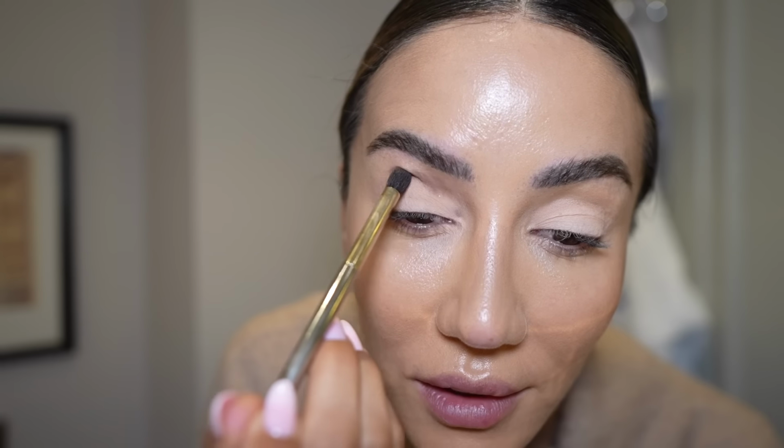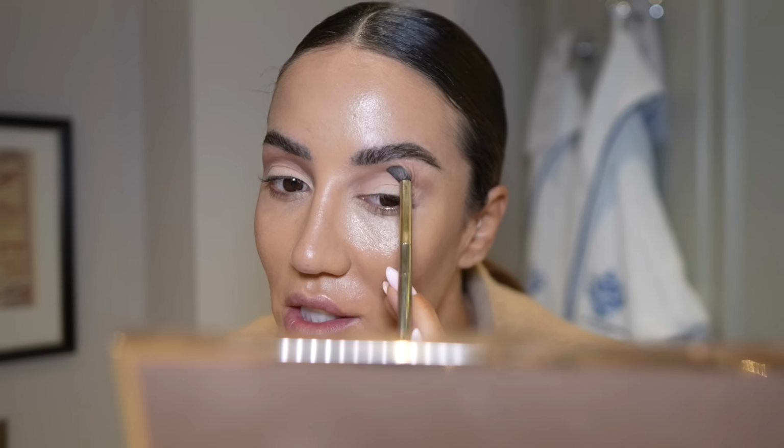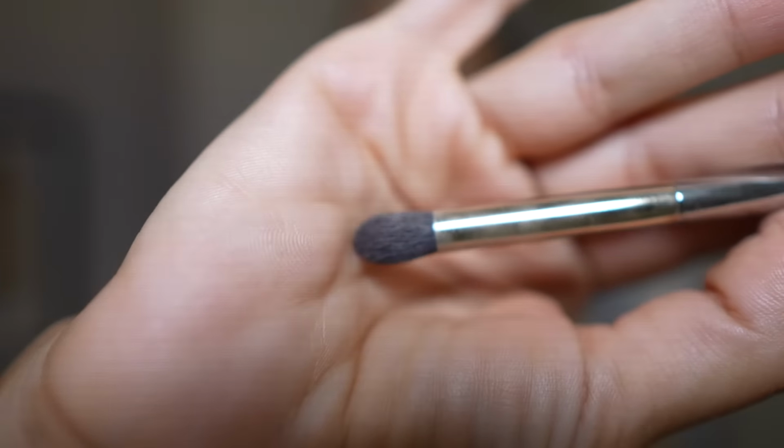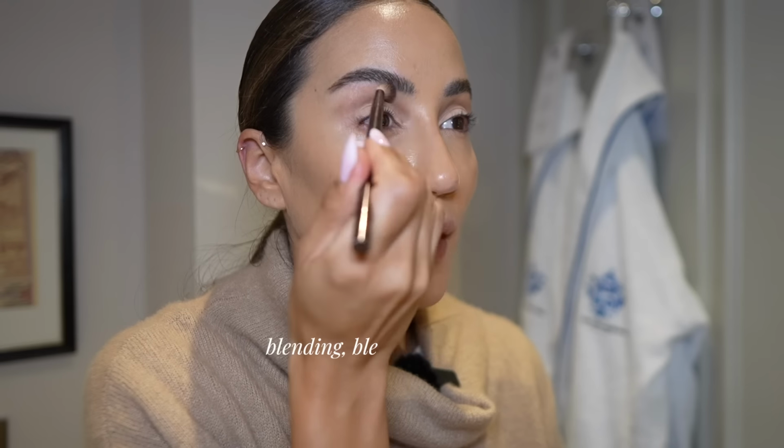And I'm just gonna outline a bit of the crease. Is this crazy? Yes, I look crazy. But we're obviously gonna be blending it in. I'm using this Prada brush actually. Prada Beauty has been so great and their brushes are incredible. I love it because it's very precise. I can do quite a nice crease contour with this brush. Okay, now we're gonna blend.